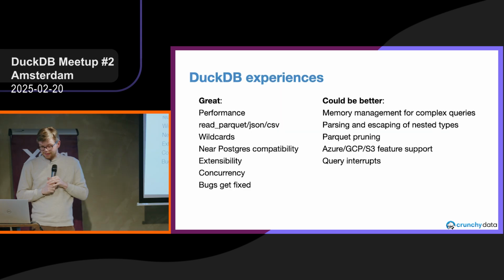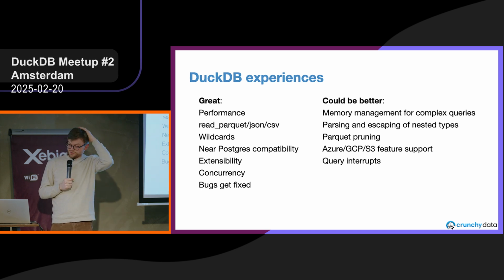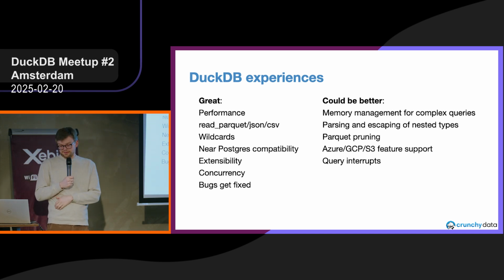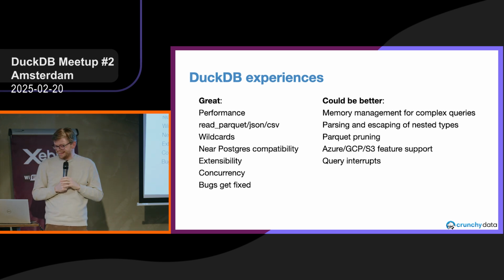So yeah, DuckDB experiences: great performance. Read functions are very versatile. We love that. Wildcards are great. Postgres compatibility is actually very close. Extensibility, concurrency, and the bugs get fixed. Well, Mark's not here, but thank you, Mark.